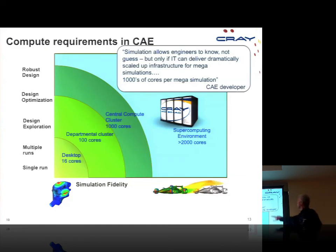And I really like this quote that one of the CAE developers said: simulations allow engineers to know, not guess, but only if IT can deliver dramatically scaled up infrastructure, and that means thousands of cores per mega simulation. I like that quote because that's kind of the Cray message, right? And that's something we're hearing not only from the ISVs, from Altair and others, but more and more from customers, that we want to be able to run simulations that scale across not 1,000 cores, but 10,000 cores.